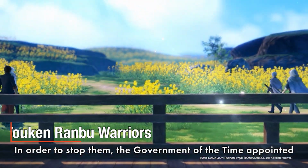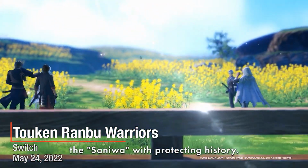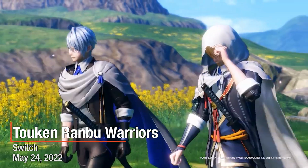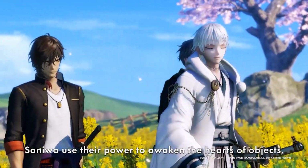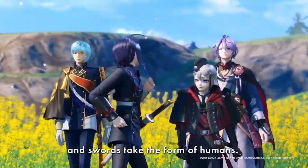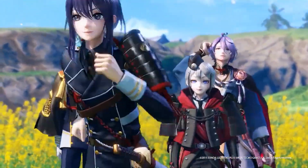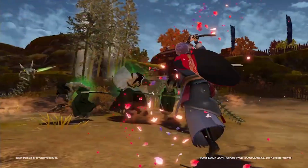Tokan Rambu is a multimedia franchise about beautiful blade boys based on historical blades. They have to fight against a group of history revisionists intent on changing the past. Protecting it is the Saniwa's mission as they work for the government of time. Tokan Rambu Warriors covers an alternative storyline, and the game has been out in Japan for quite some time already.